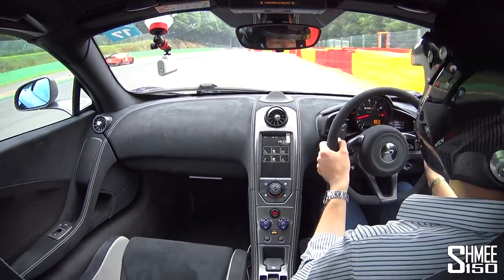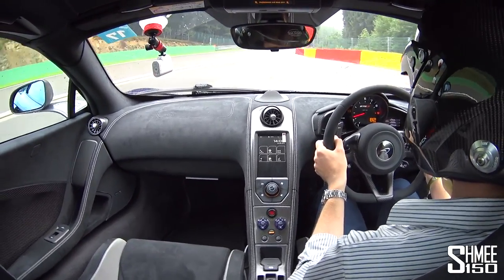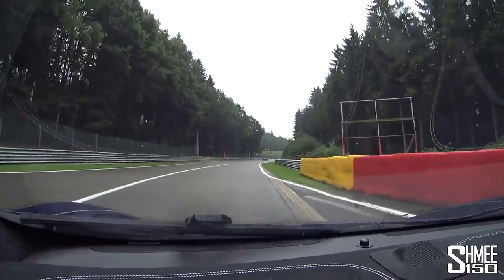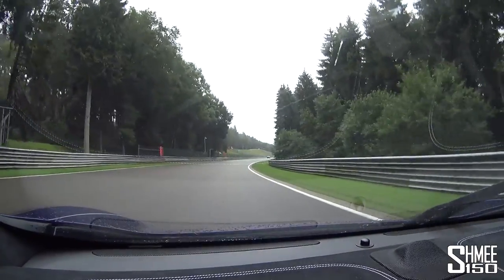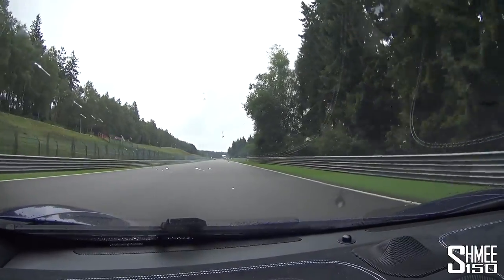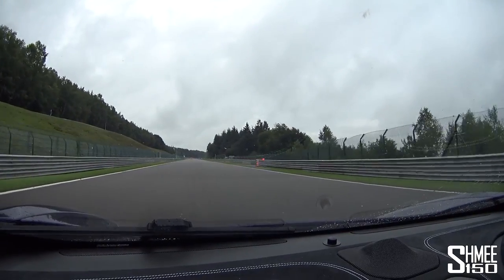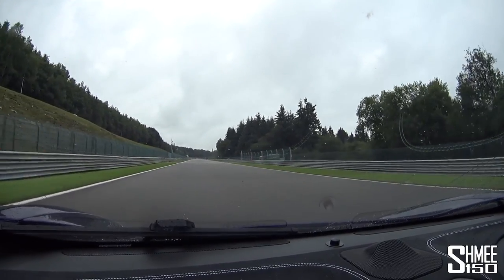Out we go onto the track, and the first important thing to note here is the tyre temperatures are very, very cold, 18 degrees on all corners. So I will not be turning in aggressively. I need to warm the tyres up, because it makes a massive difference when it's this slippery. So get underway and just burn a little bit.